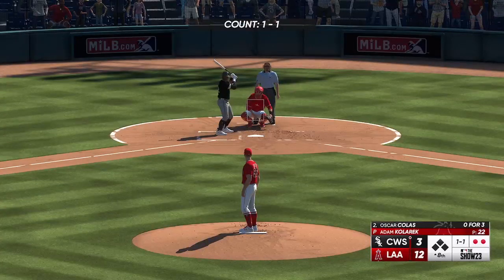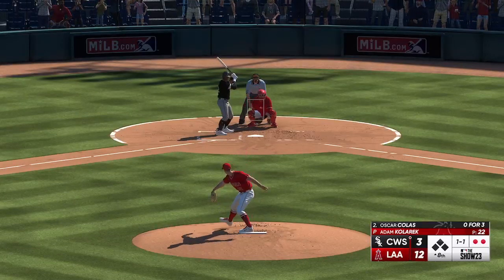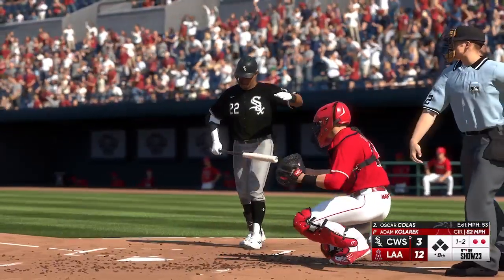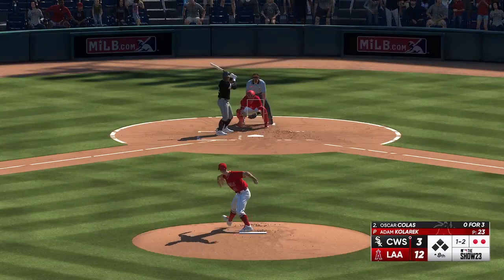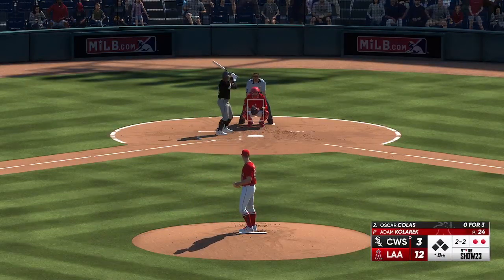Two outs, bases empty. Next to hit, number 22. And a pitch. So, a foul ball makes it 1-2. And a ball evens the count. Recognize that changeup right out of the hand. Just spit on it.